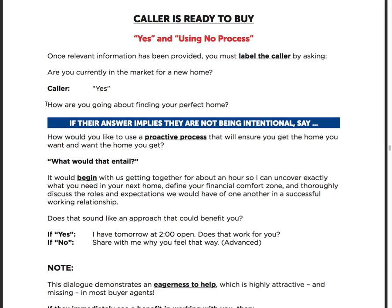All right. So let's say the looker is working with another agent. Sometimes people say they're working with an agent, and guess what? They're not, right? So what you want to do is press that a little bit just to see what their real situation is. So are you currently in the market for a new home? Yes. How are you going about finding your perfect home? Oh, we're working with an agent. So what process are you using to guarantee that you get the home you want, and more importantly, you want the home you get? I'm not sure what you mean. Did your agent invest time on the front end, defining your perfect home, making sure of your financial parameters, and thoroughly discussing roles and expectations?